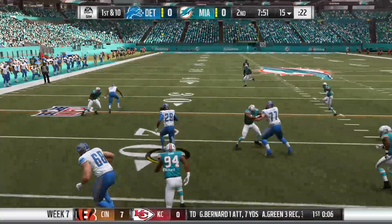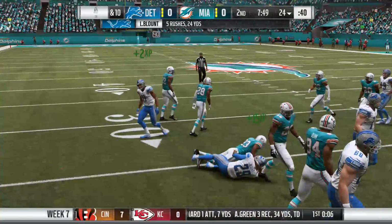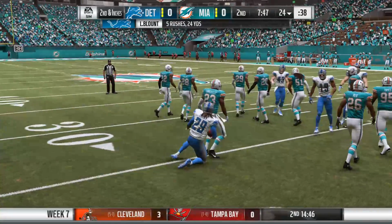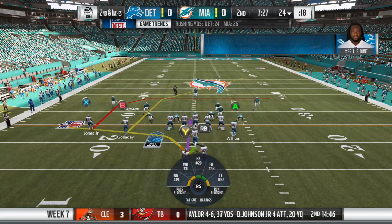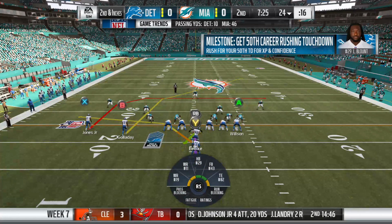They start on the ground here with Blunt. And he'll go down just shy of the 25 at the 24-yard line. That one good for 10 yards. And that'll bring up a 2nd and just about a few inches here.